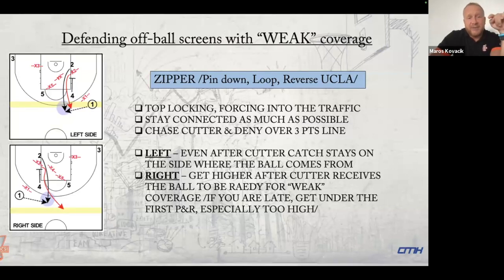So, okay, from the left side, if the 0-1 passes to 0-2, his defender stays on this side because we force him into the pick and roll. But from the right side, it was a little bit more difficult.